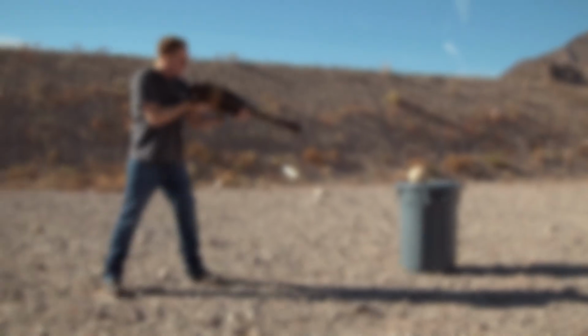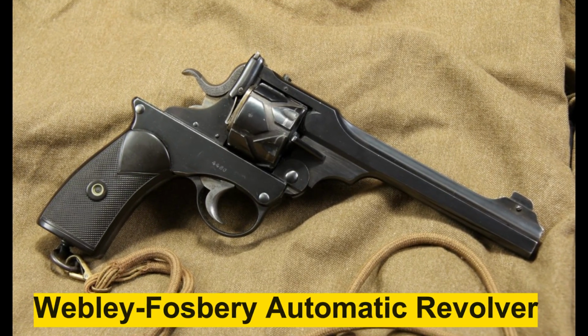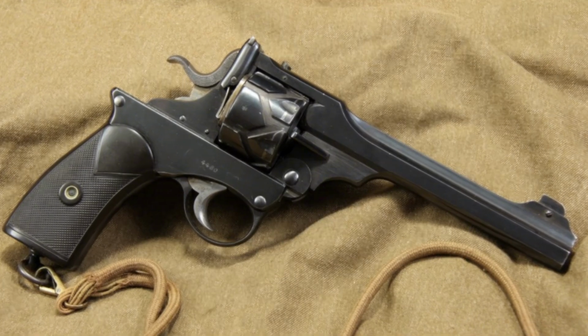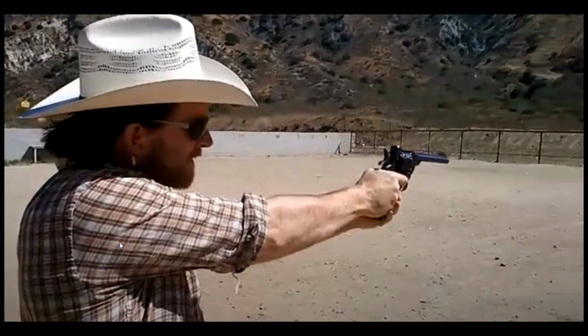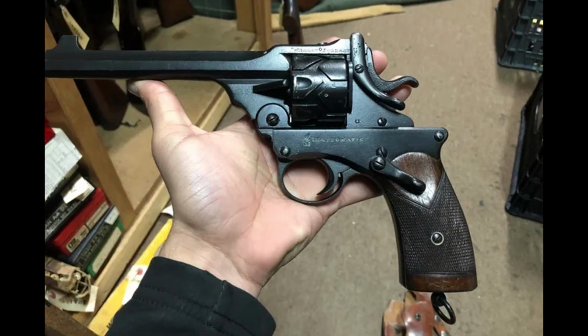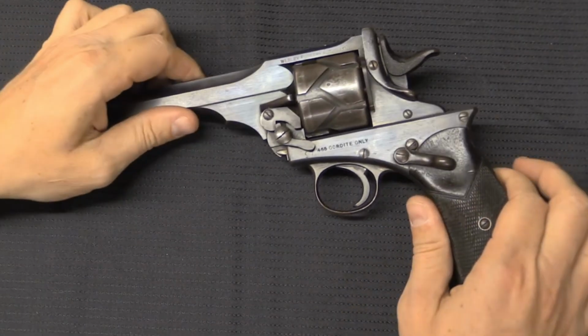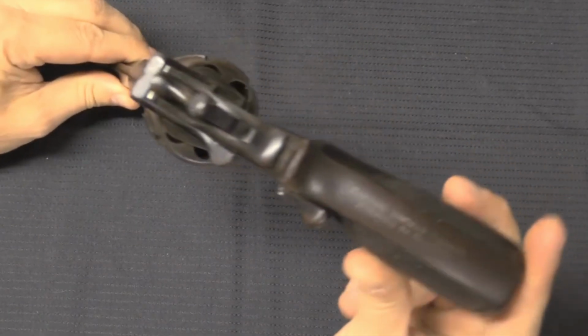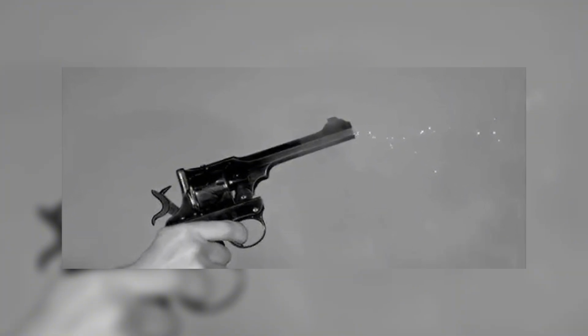While Americans improvised, the British were busy trying to reinvent the wheel. The Webley-Fosbery automatic revolver. Imagine you're a British officer in colonial India, 1902, facing a charging group of hostile tribesmen. You draw what looks like a normal revolver and fire, but instead of manually cocking for the next shot, the gun operates itself. The recoil slides the barrel and cylinder backward, automatically rotating to the next chamber and cocking the hammer. You're firing as fast as you can pull the trigger, watching in amazement as your revolver has somehow become a semi-automatic. Your attackers stop in confusion, never having seen a gun that seems to reload itself.